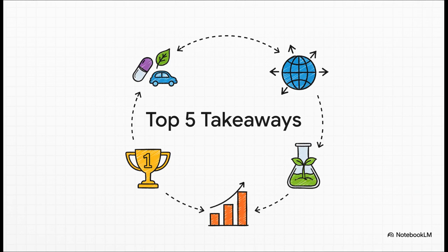Third, they aren't just selling stuff. They are a leader in several of their main product lines. Fourth, a huge part of their identity is this focus on green chemistry, which is all about making things more sustainably. And finally, the recent financials show some really interesting trends that we're definitely going to need to dig into. We'll get to all of it.